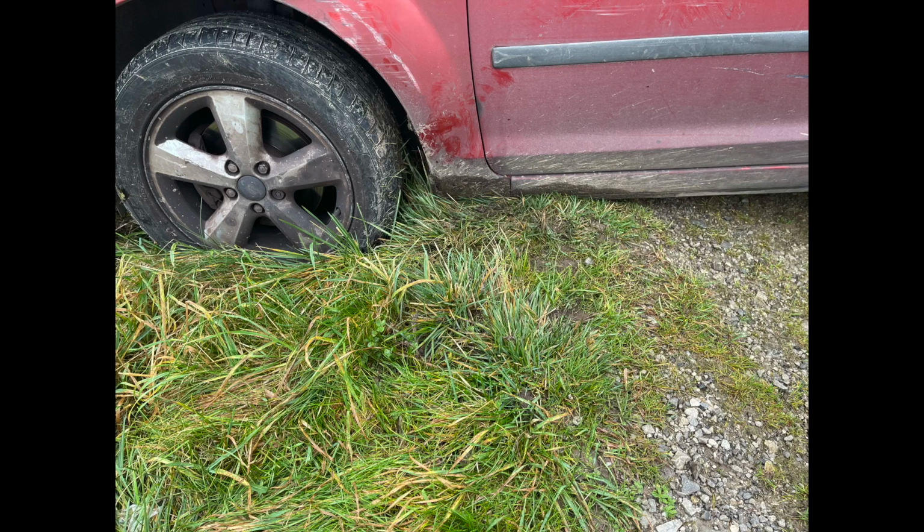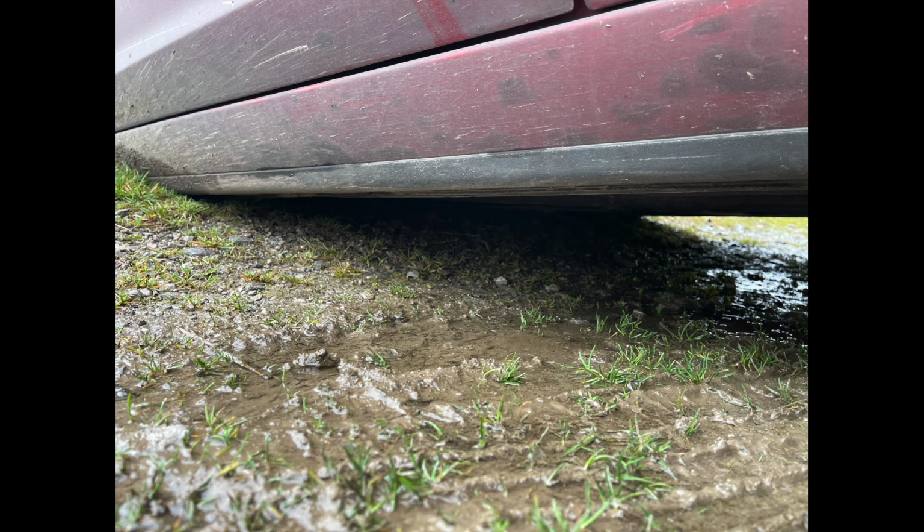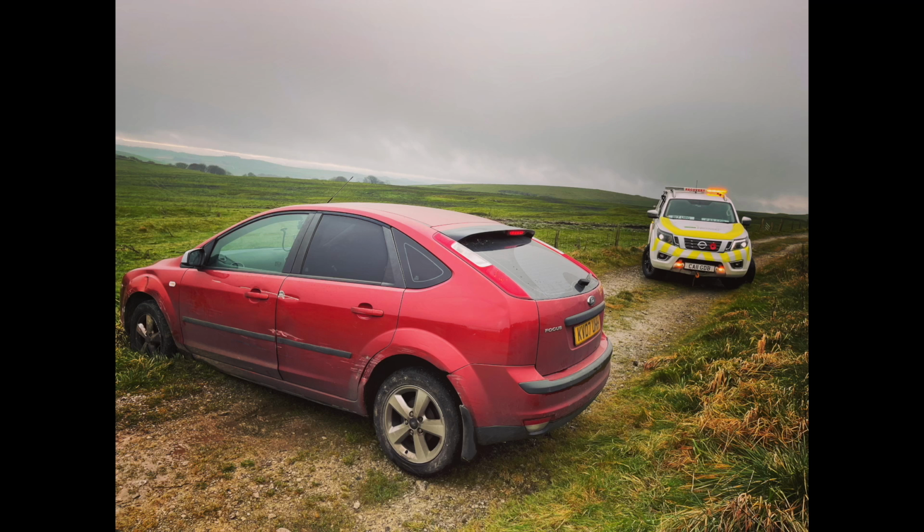It's a Ford Focus following the old sat-nav, and realised it was a dead end, went to turn around, and hey presto, the wheels have got stuck, and the vehicle is completely sideways.